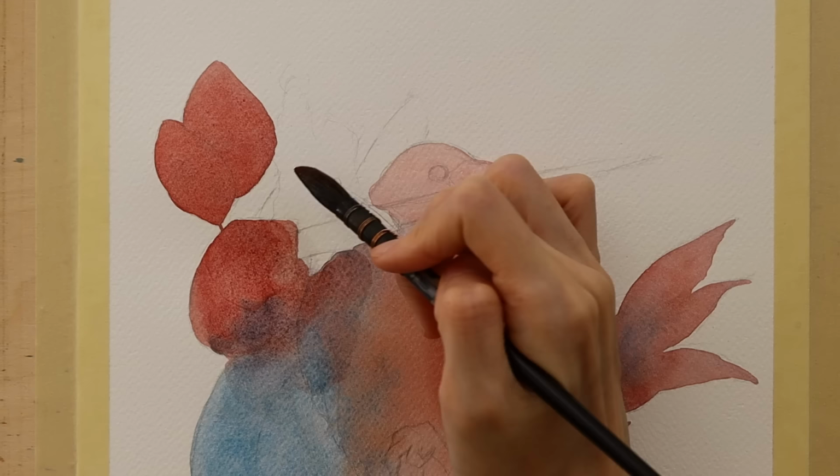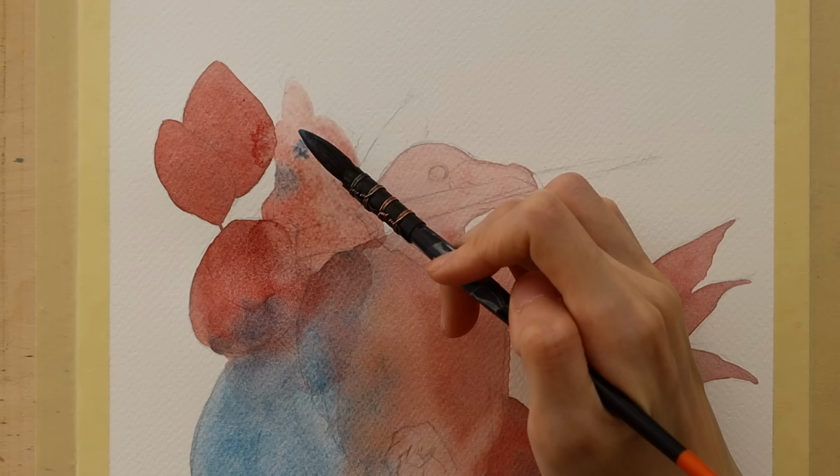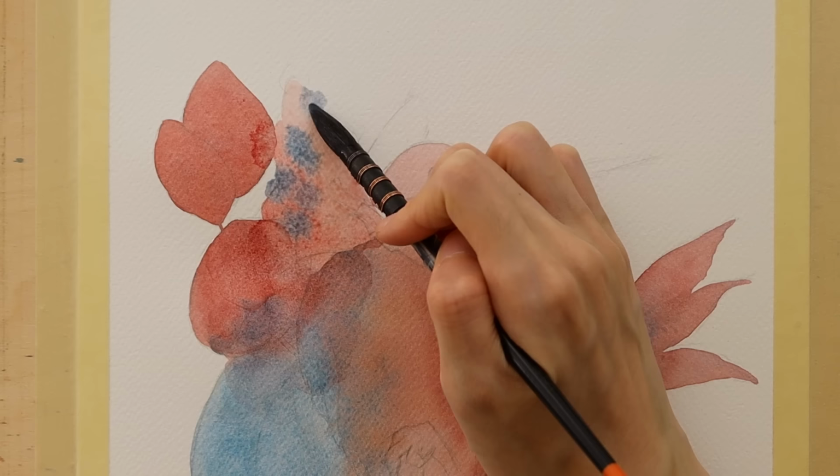In the space between the large leaves and the bird's head, I'm creating a suggestion of tiny blue flowers. So I lay down a light wash of the red and wait for it to dry a bit before dropping these little morsels of the blue wet on wet.